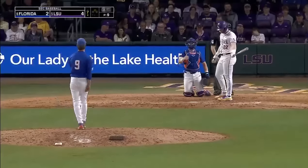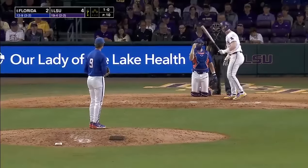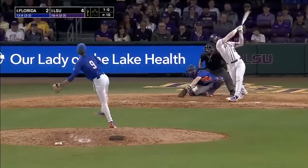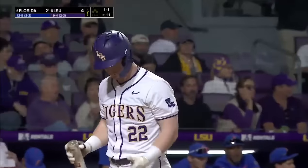So lots of folks here, lots of folks in the television audience enjoying LSU Florida baseball. Here's Jared Jones. He unleashes but misses. One ball, one strike.